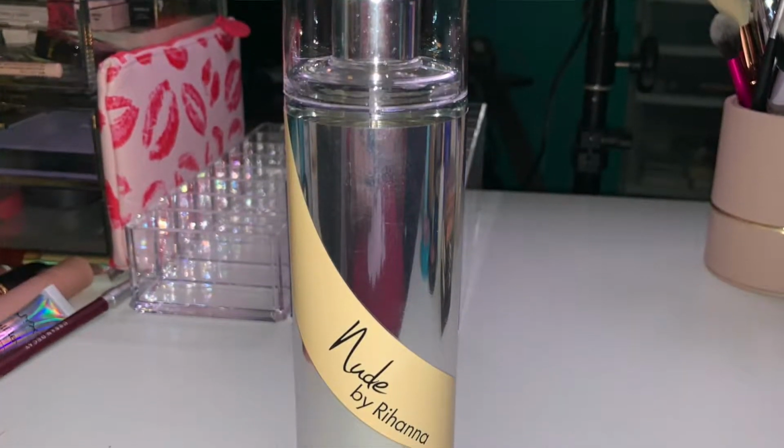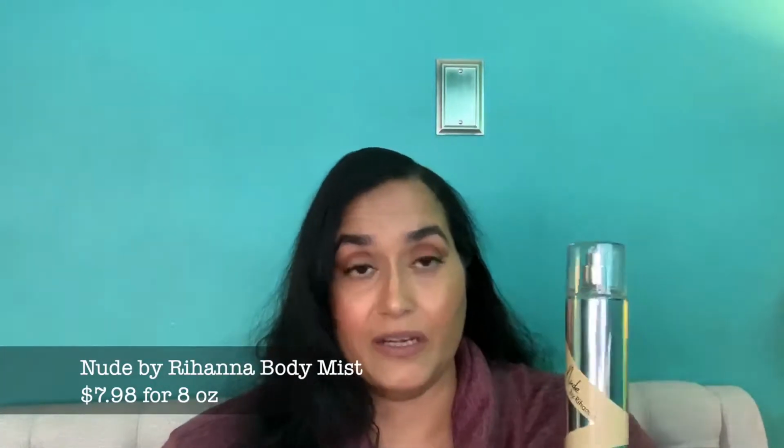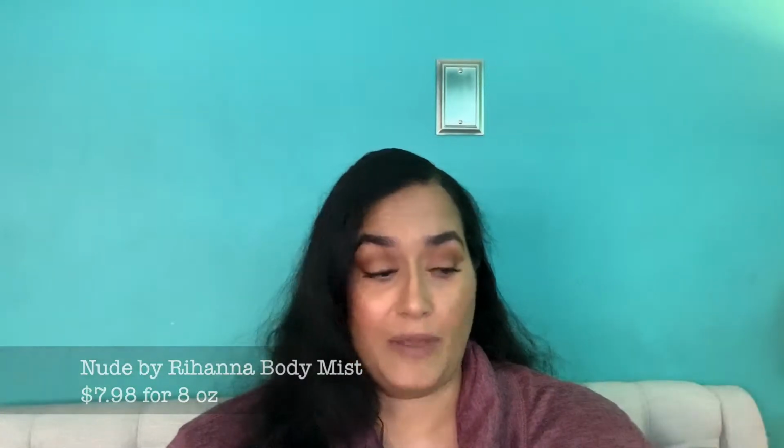You won't regret it. So I had mentioned in my previous video that I have become really sensitive to scents. Because of that, I have not been wearing any perfume or really doing my nails. So I decided to pick up this body mist from Rihanna. This is the nude one because I do like the way the nude perfume smells, but I never purchased it because of the issues that I'm having.